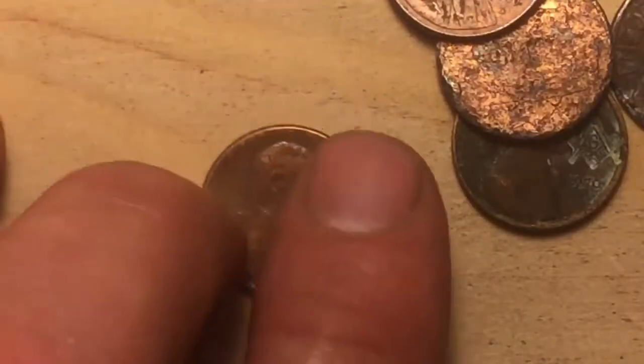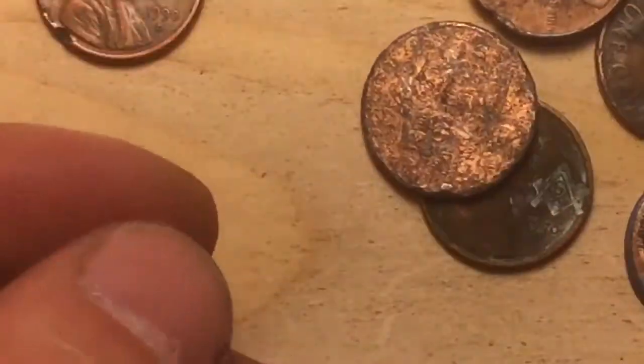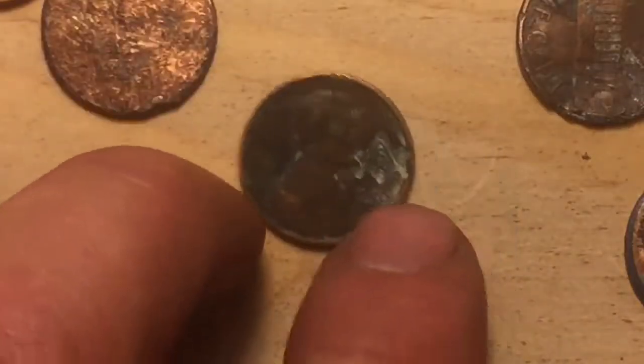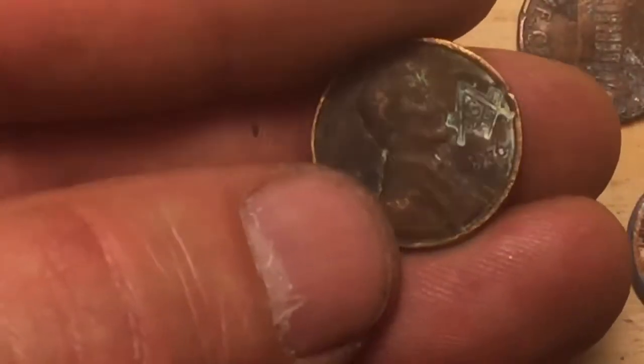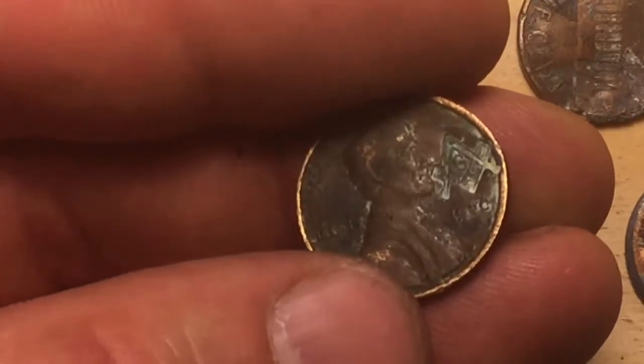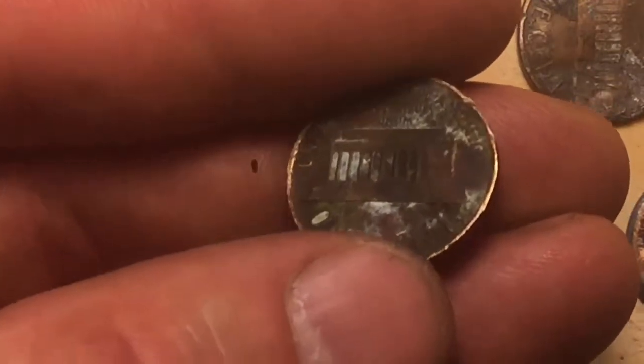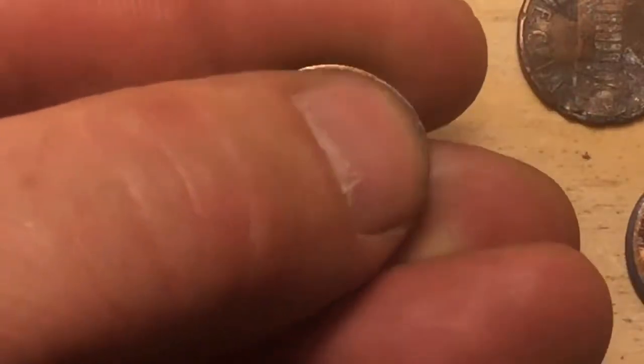Alright, and then some miscellaneous. Held out some 99s just in case. Found a stamp. I've been seeing these and I thought that was awesome. 1970, and it's a stamp. And that was in the very first roll I opened up. Very cool. I really like those.